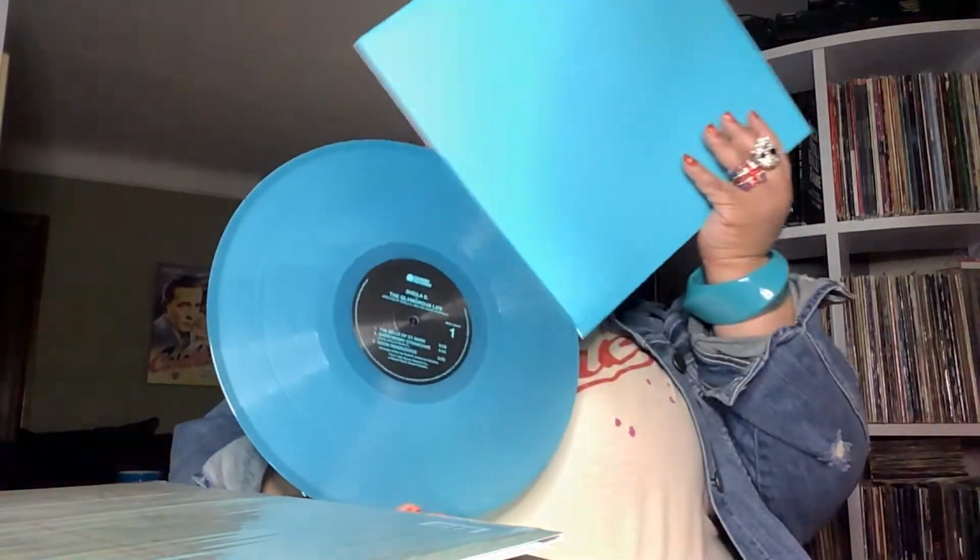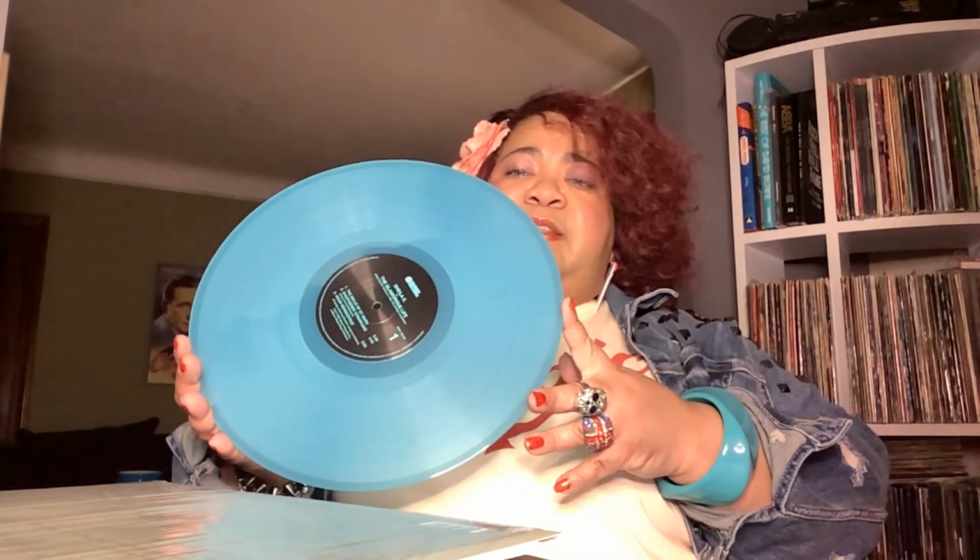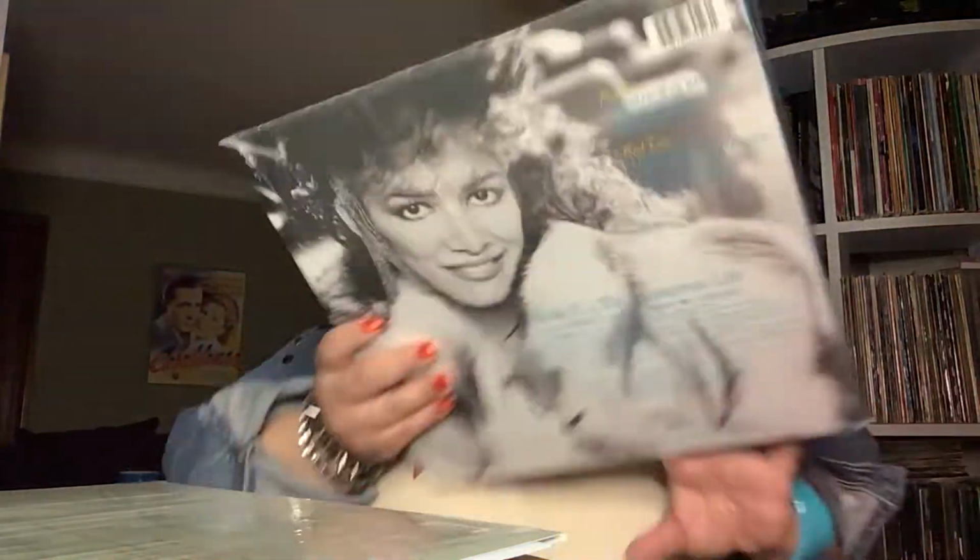And there we go. So it's on a semi-opaque turquoise vinyl. It's very pretty. Sounds great. Played it. It's wonderful. So pick it up. That's my girl Sheila E. and The Glamorous Life. All right.